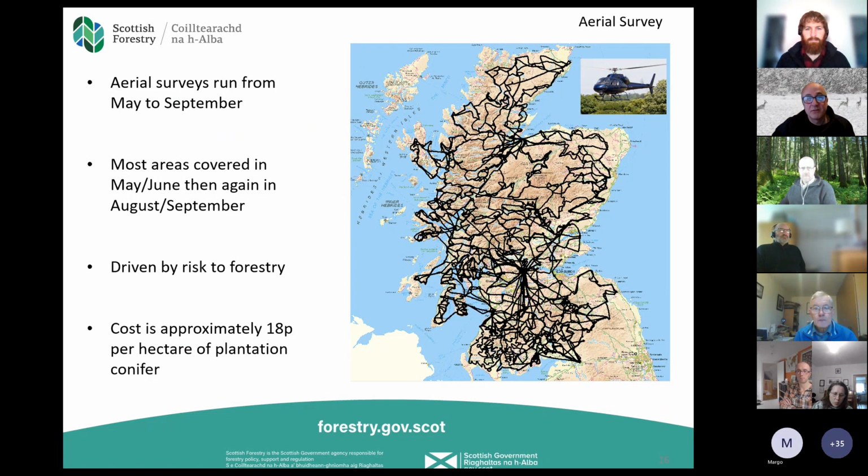So our biannual aerial survey of the country runs from May to September, but essentially we're doing it twice. We're using a helicopter to fly the country in May, June time, and then again in August, September. The survey is all driven by Forestry, and it costs approximately 18 pence per hectare of conifer plantation. So you can see the kind of area we're covering with the flights. We vary the routes, so we're not covering exactly the same ground each time, but we reckon we're covering about 85% of the forest area each year. So we've got one person up front navigating and two people in the back photographing out of each side.